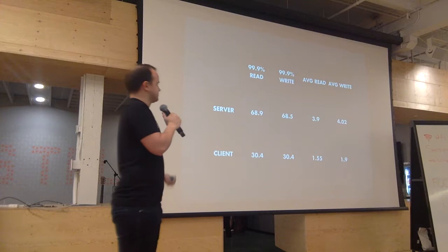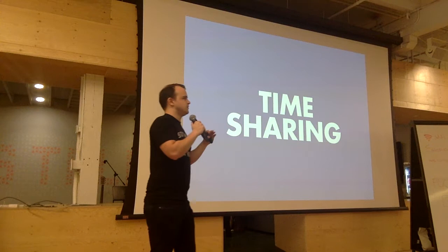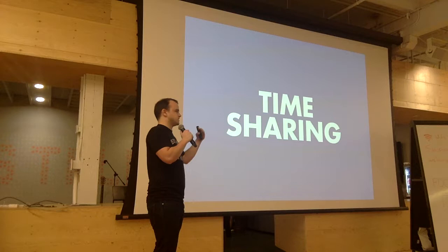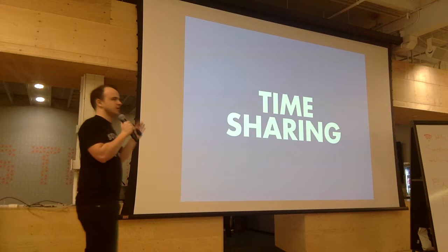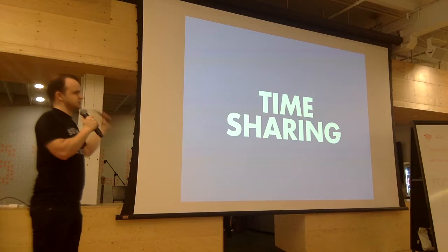For the background process, they describe what they use as a time-sharing mechanism. If a node is doing gossip or membership work, it doesn't interfere too much with its capacity for reads and writes. They analyzed it, and it shows that the anti-entropy process and the membership updates don't actually interfere too much with reads and writes.